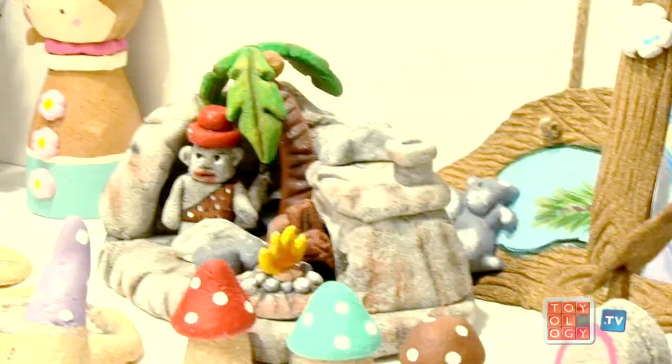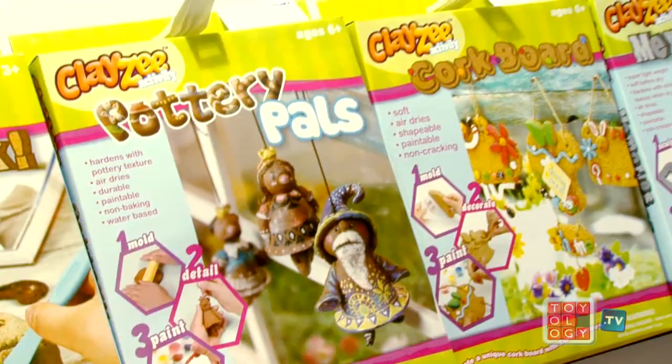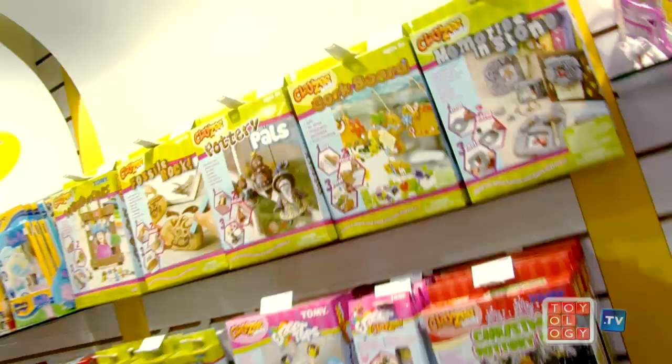Welcome to the world of Tony. The latest product to hit the shop is the Clay Z activity set. Now, there are five different sets, and you can make different creations from wood, fossil rock, pottery, cork, or stone. Each pack comes with all different designs, and they have instruction booklets in them, so they teach you how to make them. Here are some of the creations that we've already made. Come and have a look.